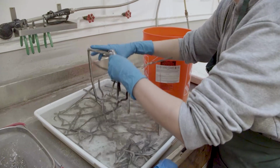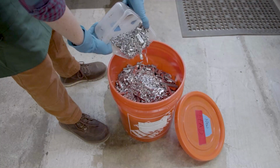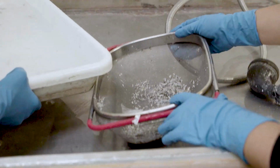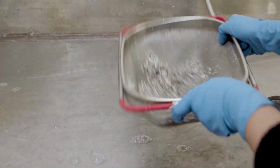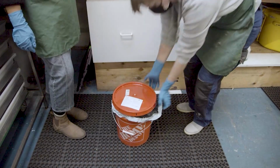Safely disposing lead you don't need is critical. Make sure old and new lead are put in separate containers with lids and clearly label the contents. If filling your container happens over the course of a few days, wet the contents periodically so the dust doesn't become airborne. Check with your local regulators to see who can safely take it.